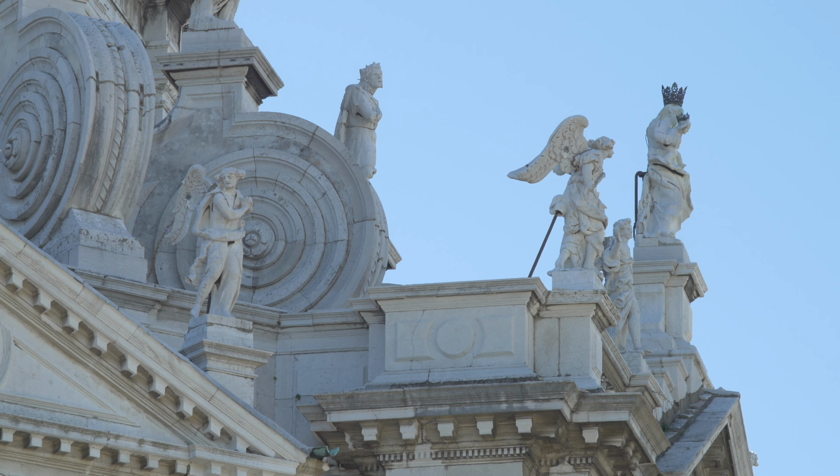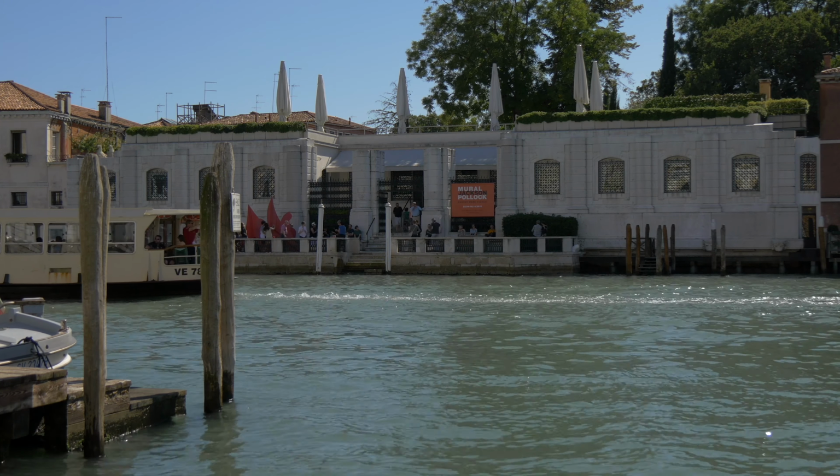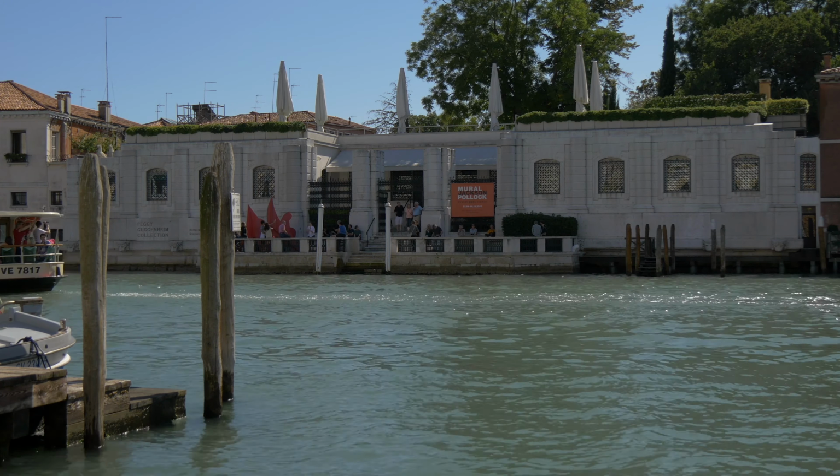Number 25 on the list is the Peggy Guggenheim Collection. This modern art museum is located in an 18th century palace, which was once the home of the American heiress Peggy Guggenheim for 3 decades. The collection includes works of prominent Italian futurists and American modernists.